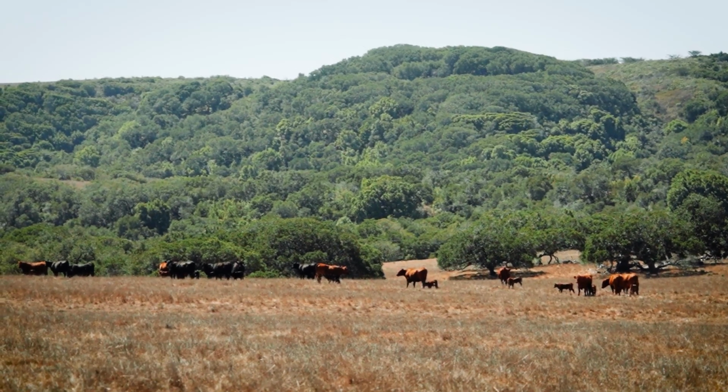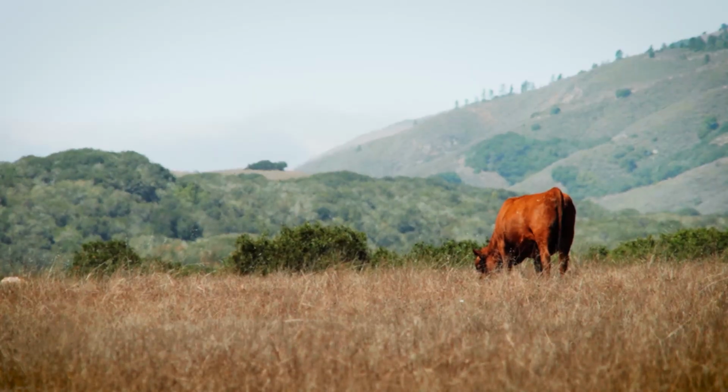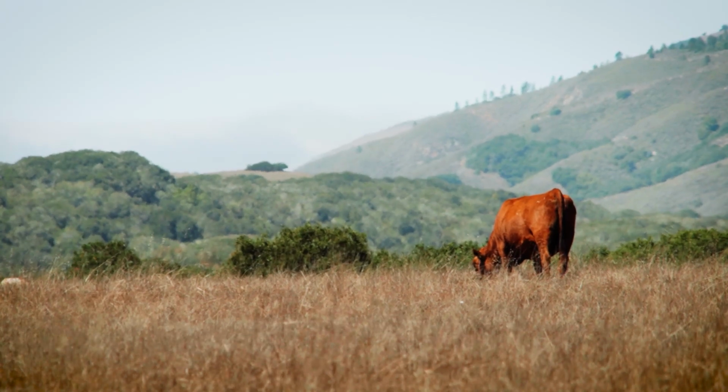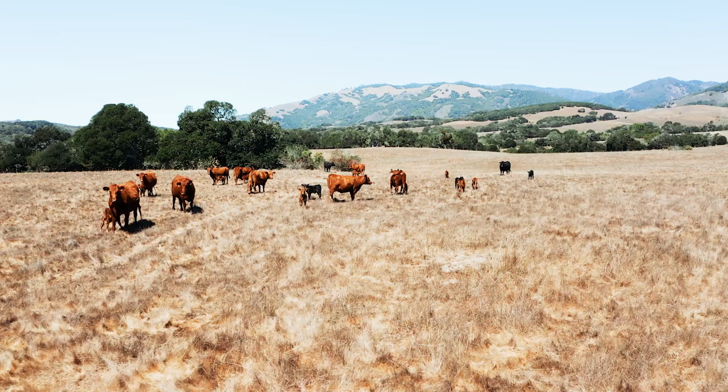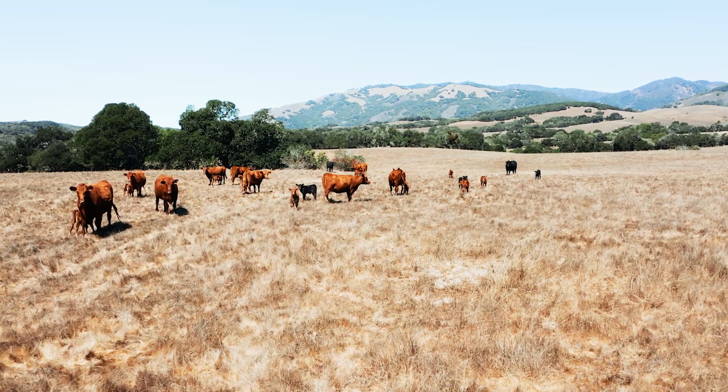Most of the property is pretty steep, pretty brushy. In fact, if we looked at it from a grazing suitability standpoint, only about 35–40% of the property is even grazable due to slope and vegetative cover and that kind of thing. And so it's a difficult place to run a cow for sure.